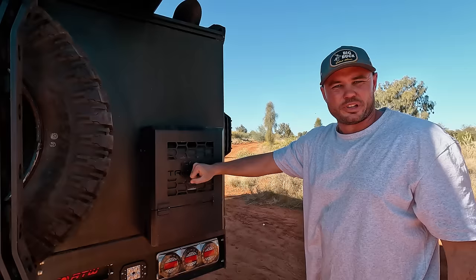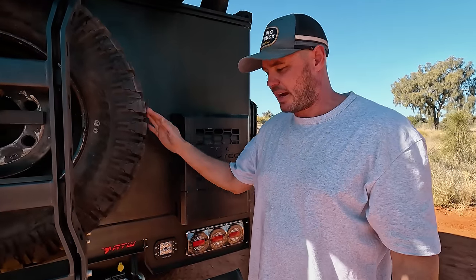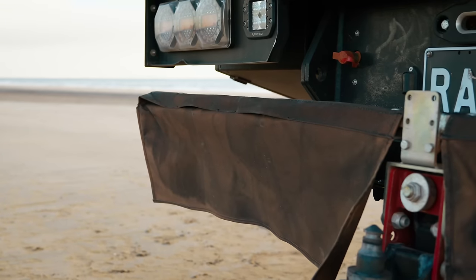Jerry can holder, we normally just store water in that. Diesel goes in the back. Any diesel jerrys we have go in the back of the truck. I strap them down and whatnot. This is a new addition here, a stone stomper.